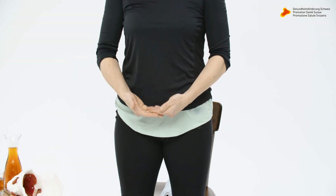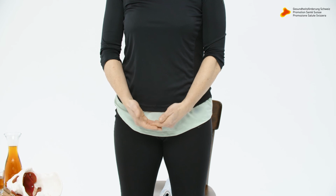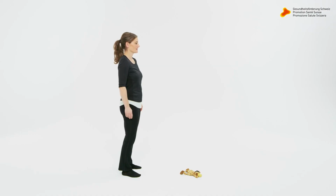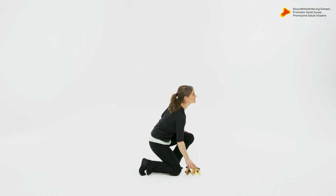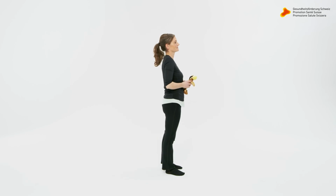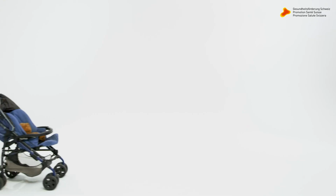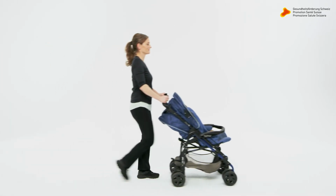The pelvic floor muscles also tighten when you try to stop passing wind. After tightening the pelvic floor muscles, it is important to relax them again. You can support your pelvic floor on a day-to-day basis as well. For example, you can keep your back straight when you bend down to pick things up from the floor, or tighten your pelvic floor muscles before you sneeze, or maintain an upright posture when pushing your stroller.